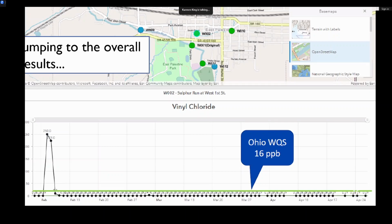It drops down to 223 within a day, and then finally just drops down to basically below detection limits, detectable levels, until current day. And that is what I call a chemical footprint, and it is very common for these type of chemicals that are associated with the derailment.